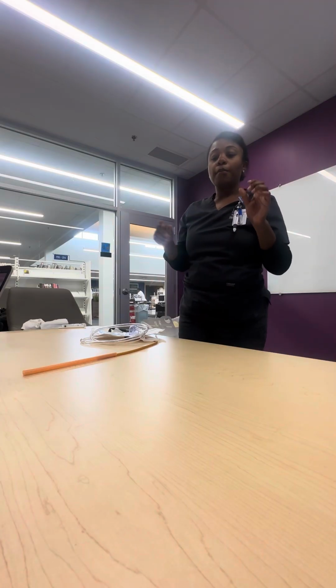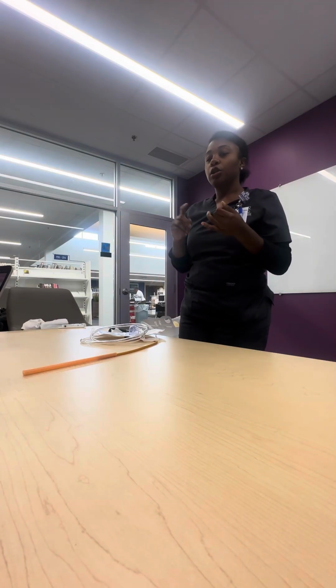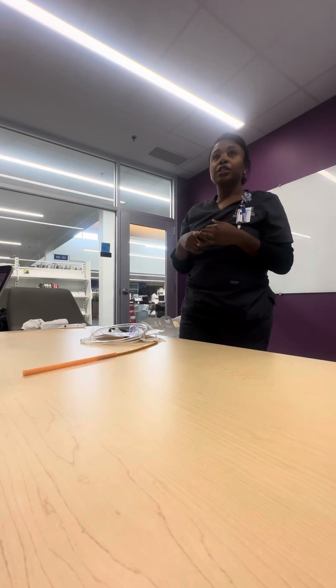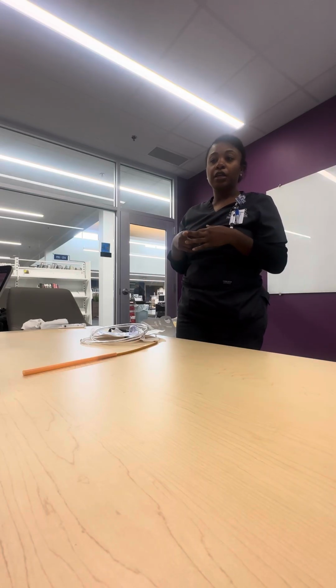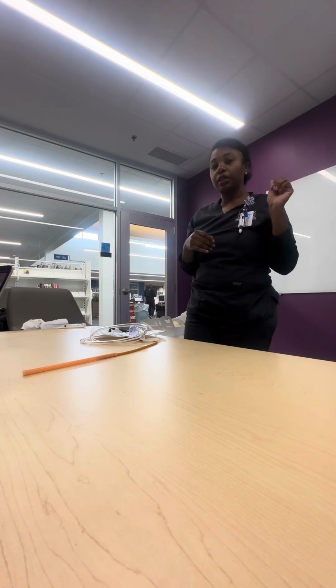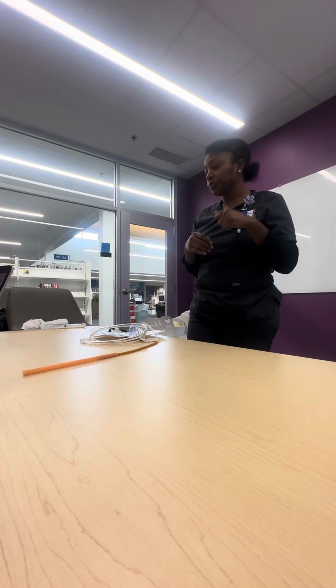I'm going to put my bed rails up. I'm going to lower the bed, give the call light to the patient and assess them and ask them how they're feeling. Are they feeling okay? Is everything okay? And I'm going to go ahead and ask them if they want the door open or closed.